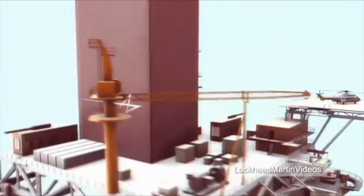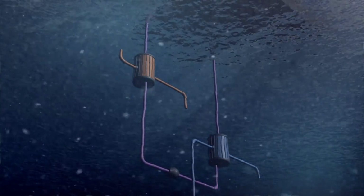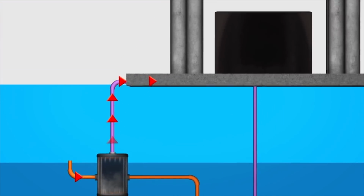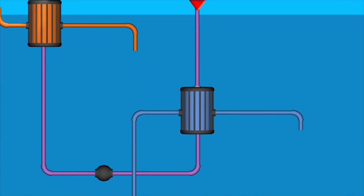Beijing has signed on to host the world's largest ocean thermal energy conversion plant to be built in southern China. The ocean thermal energy conversion plant uses ocean temperature to create electricity. Warmer surface water is used to heat a liquid with a low boiling point into gas. The gas turns a generator turbine, which provides enough electricity for a small city. Cold, deep sea water is used to cool the gas back to liquid form so it can be reused.